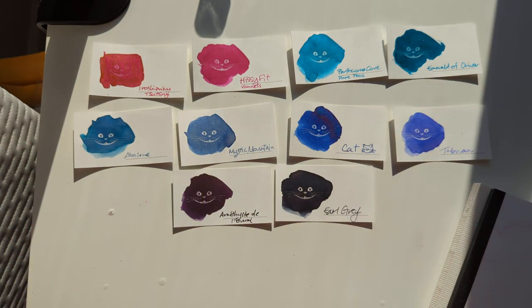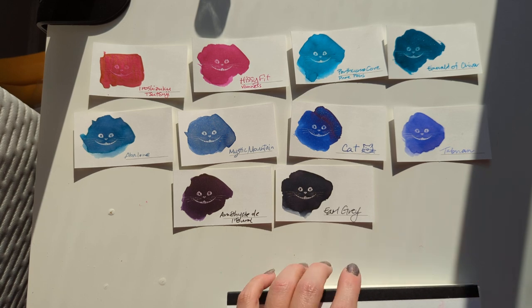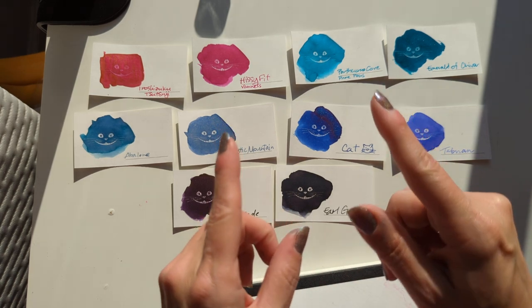So that's my lineup of top 10 inks of, I'm going to say this is of all of 2022, but certainly the latter half of 2022. I hope you've enjoyed this. Thanks for coming along with me on this journey. I had fun. I hope you had fun.